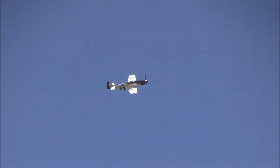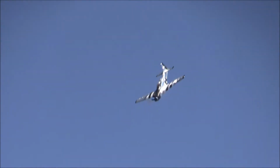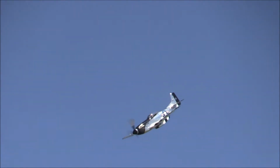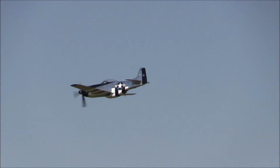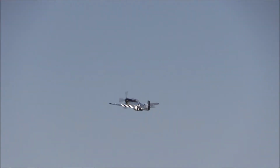The president of North American Aviation, Dutch Kindleberger, said to the British Purchasing Commission representatives, we don't want to build somebody else's airplane under license. We want to build a brand new one. Give us 120 days. And 117 days later, the Mustang was rolled out of North American's California plant.